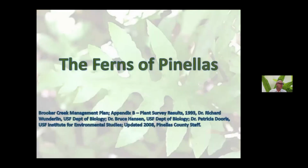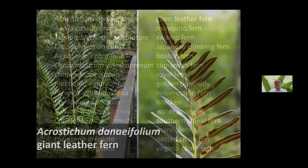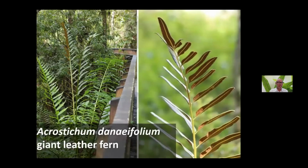Moving on. Let's take a look at the ferns of Pinellas to finish up. Again, these are the ferns that have been found at Brooker Creek Preserve. Here's a list of the scientific names and the much more approachable common names. And we'll do this in alphabetical order scientifically. So we'll just have a look in no particular order other than alphabetical by genus, the different ferns that you can find here in Pinellas County. After I take a quick drink.